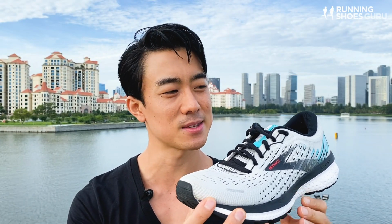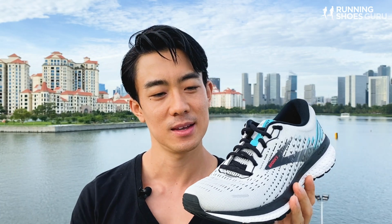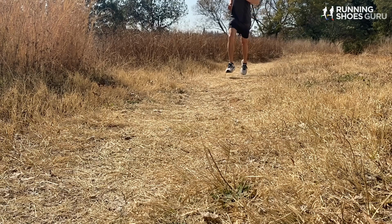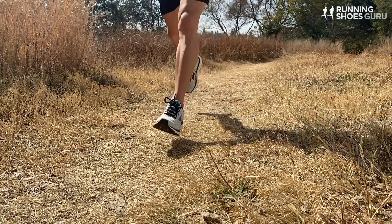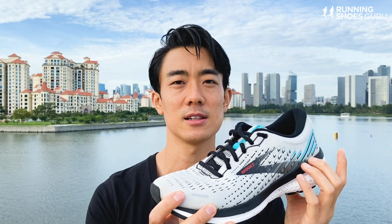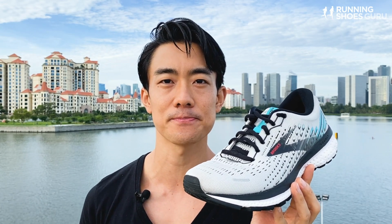Every time I put the Ghost 13 onto my feet, its thick, padded upper molds to my feet, and I never have to worry about any hot spots or unwanted lacing pressure. I can wear it with any type of sock, and there's plenty of room for my feet to splay. I use the Ghost 13 for my easy and recovery runs. It weighs 9.7 ounces, measures 32 millimeters in the heel with a 12 millimeter drop, and costs $130.